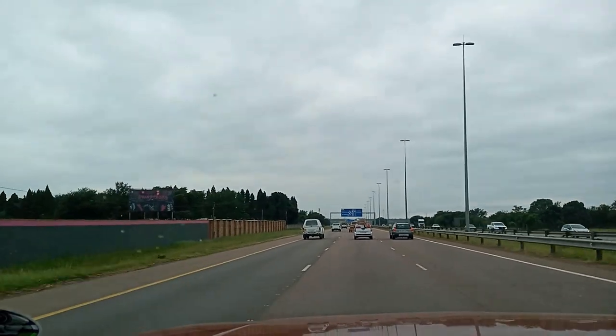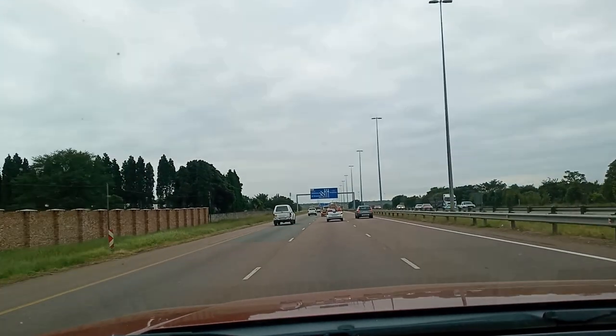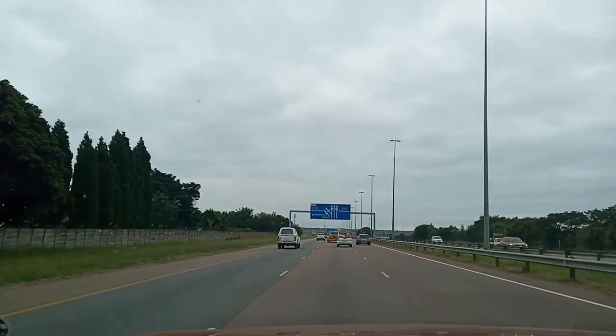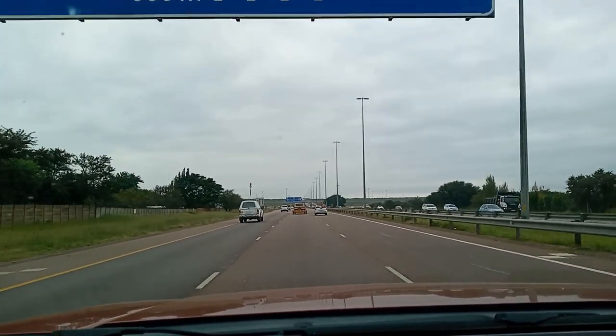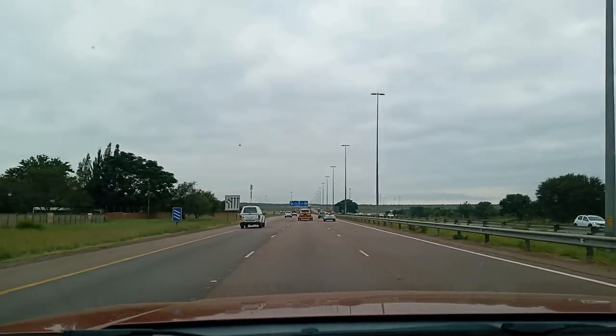So this is the N1. We're going up north towards Bella Bella, where we're going to have breakfast. We're just almost at the Pumlani Toll Plaza. We're just going to go through there shortly.